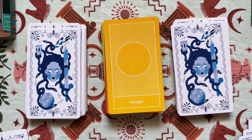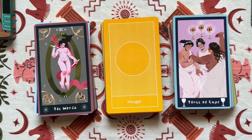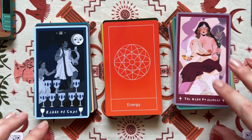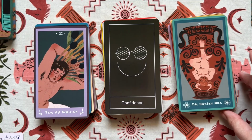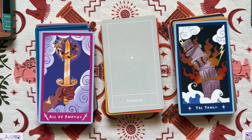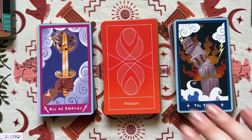And now we shuffle. So we have Hunger with the World and the Three of Cups. Energy with the Eight of Cups and the High Priestess. Confidence with the Ten of Wands and the Hanged Man. I do like this together. I mean, I think it's hard for this deck not to match other colorful decks. So I think this one is a no-brainer.